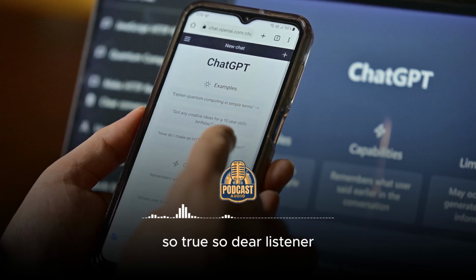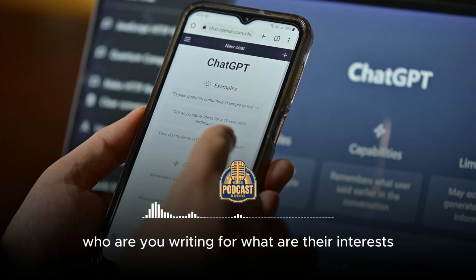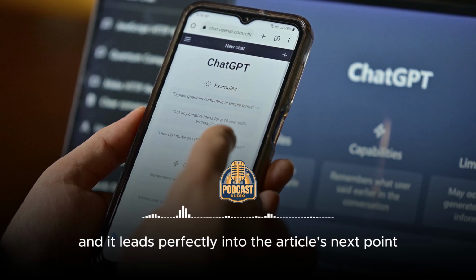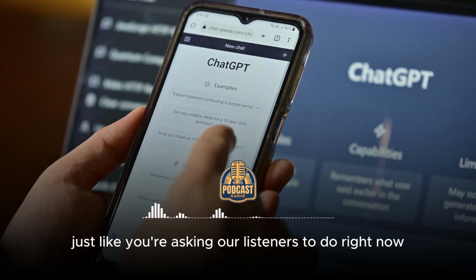So true. So, dear listener, take a moment and picture your ideal reader. Who are you writing for? What are their interests? What keeps them up at night? Yeah, those are great questions. And it leads perfectly into the article's next point. The Independent Urdu article suggests that the most effective writing is tailored to a specific reader, just like you're asking our listeners to do right now.